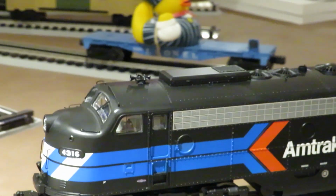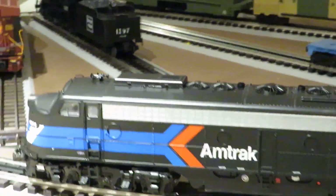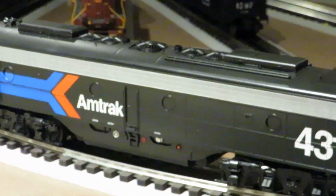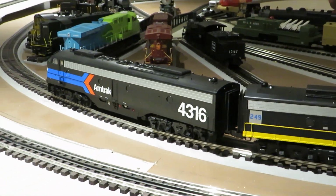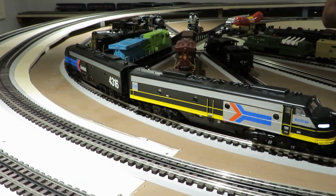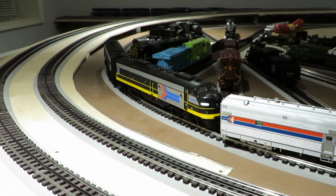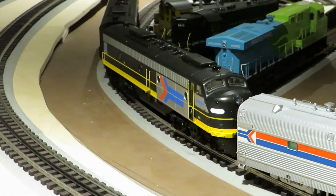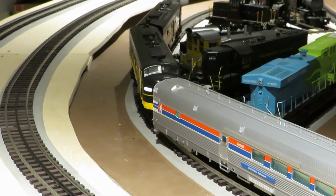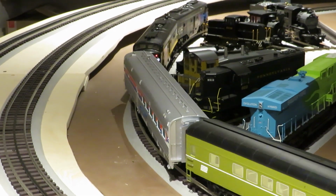How are the smoke units on that thing? I had them turned off. Let's see if they fire up. Clear boards all the way. Gonna make this run in record time, because it's not that far.